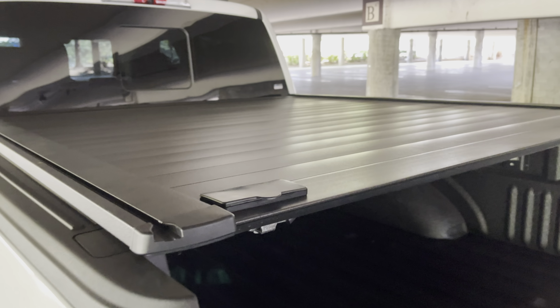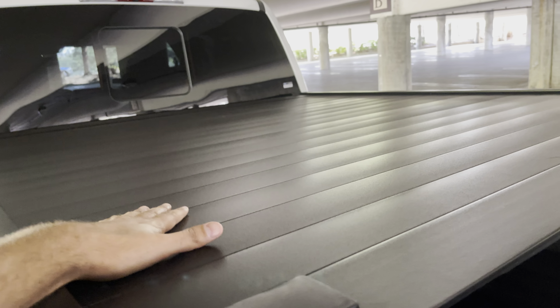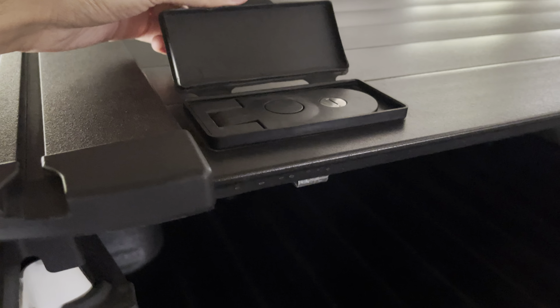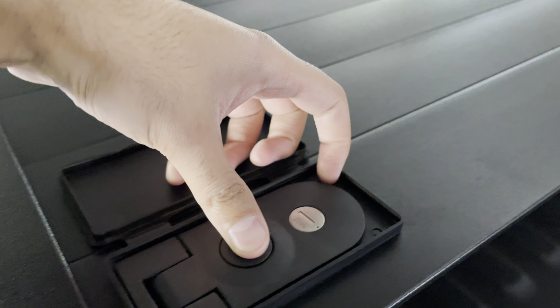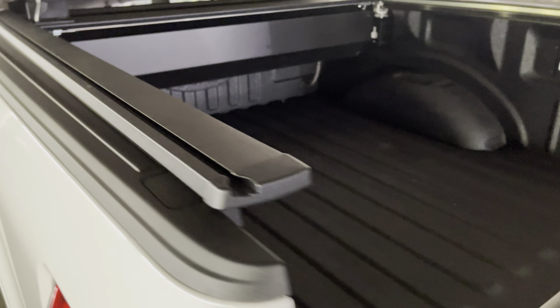Also, the quality is amazing. Overall, this thing is solid metal. I've seen some tonneau covers on trucks where they're a tri-folding fabric thing going on. Not my cup of tea, but this really, I can stand on this thing. It's really solid, and it's held up really well so far. Let me show you guys how this works. You have a little handle here, a cover that you open up, and then this handle here, you press down, it pops out, and just literally slides right out. So it's pretty straightforward.